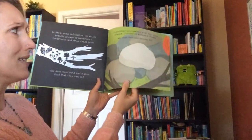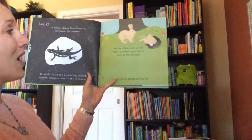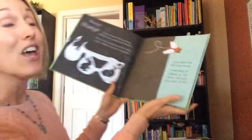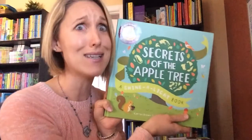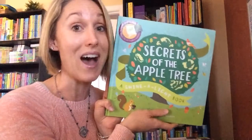And who does this tale belong to? It's a lizard. So you get to learn about lizards and rabbits going down into their burrow and so much more. And there are 17 different titles in this series. Awesome! And this title right here is exactly why I fell in love with Usborne Books and More.